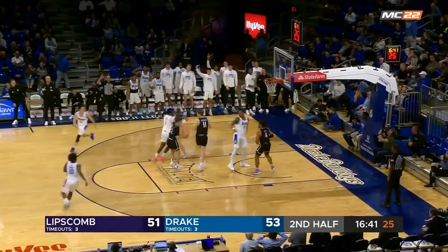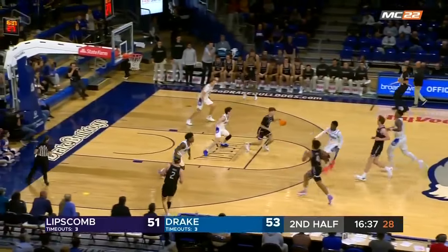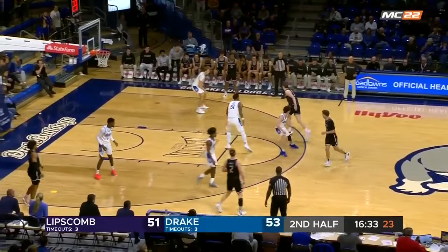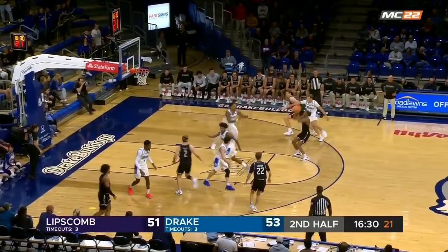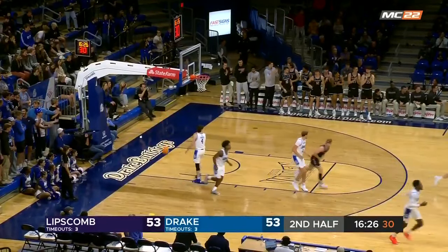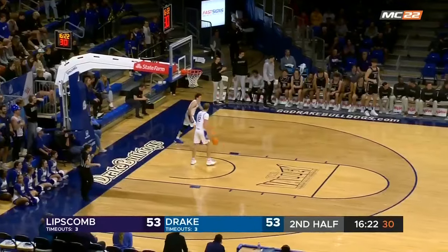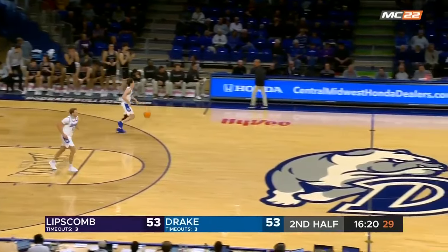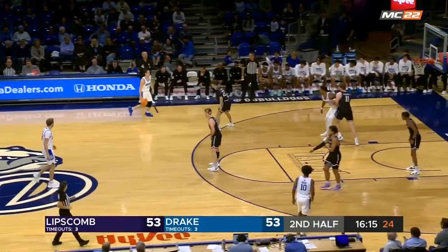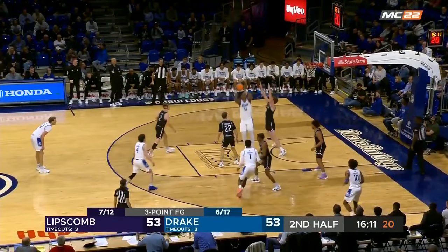DeVries, a long 3. Anderson quickly the other direction. Anderson, that pass first point guard, but he's an effective point guard. Yeah, does a great job playing with pace. And McGinnis, red hot on a career best night for him, has 20 points here early in the second half. Oh, and pretty much all the baskets for McGinnis have been pretty easy. Like dribble in, those 1-2 dribble pull-ups, catch and shoot threes. Doing a great job being efficient on the offensive end.